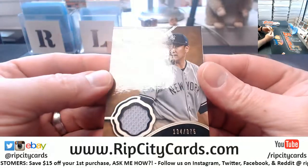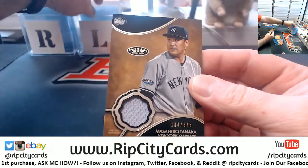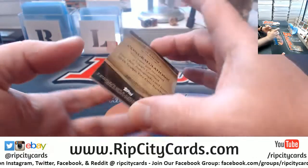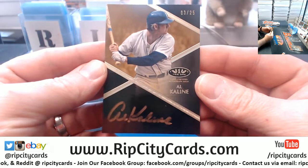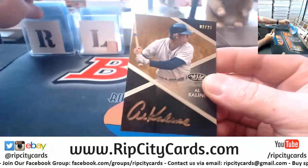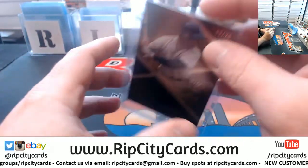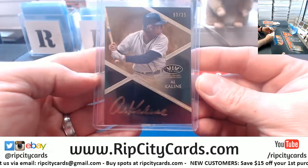A Tanaka, 134 out of 375 for the Yankees. Swatch. Game used, even. And Tigers have been popular with this one. Alkaline Copper Ink. 3 out of 25. Hit several yesterday. Really? I honestly don't even know who he is.